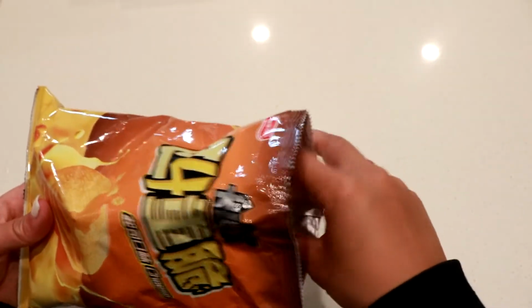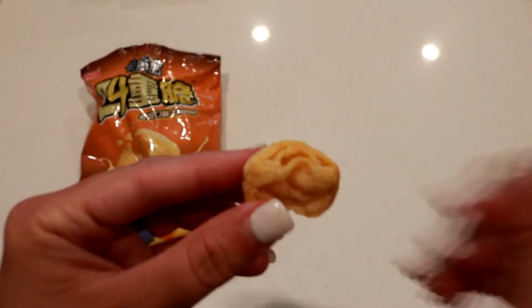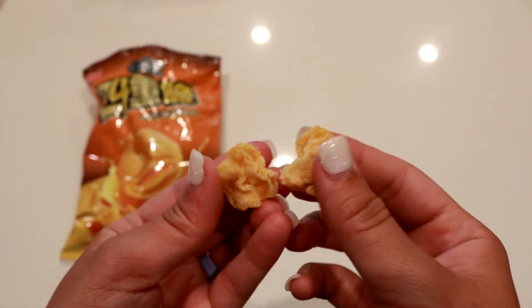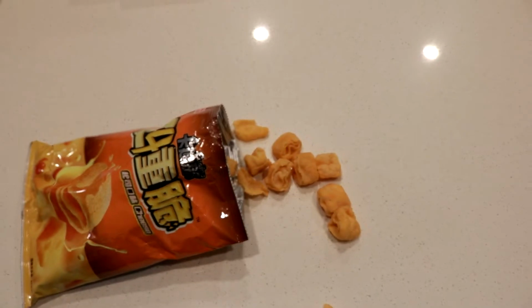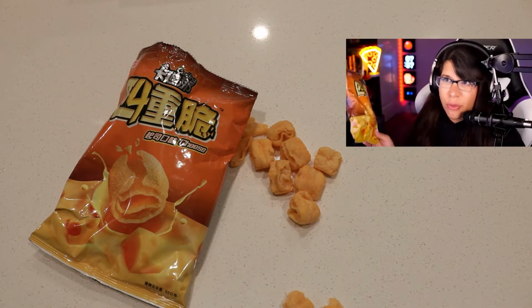Oh wow. Okay, this is actually pretty good. This is not bad. It's just a cheese corn puff, right? But the flavor of cheese is a lot different than a Cheeto or something. It's not something I can really describe, but it's different, and it's actually quite enjoyable. It's a little light and fluffy too. It's more airy than anything. It really melts in your mouth immediately when you eat it. It's actually pretty good. I could easily find myself eating half a bag in one sitting.